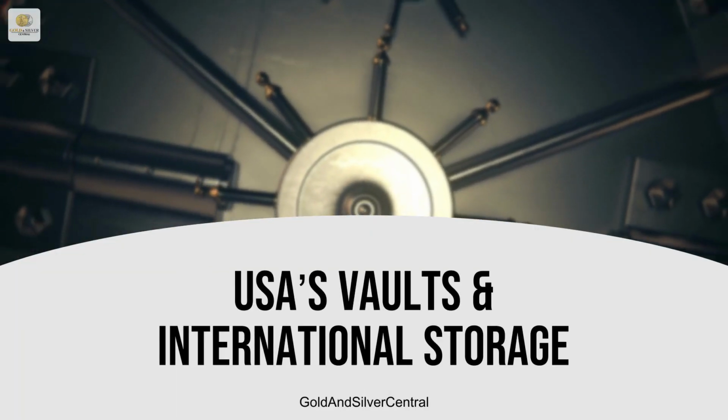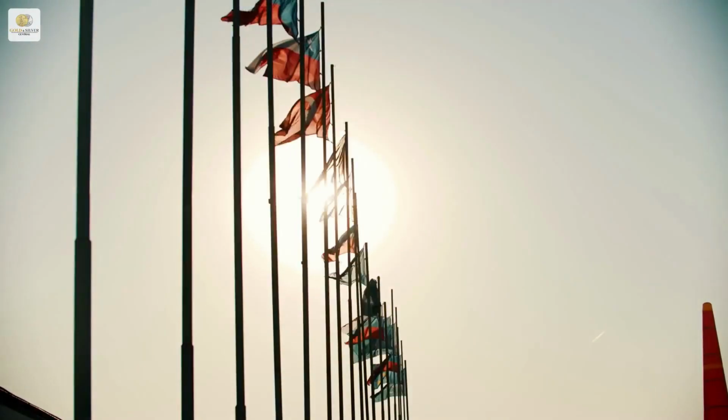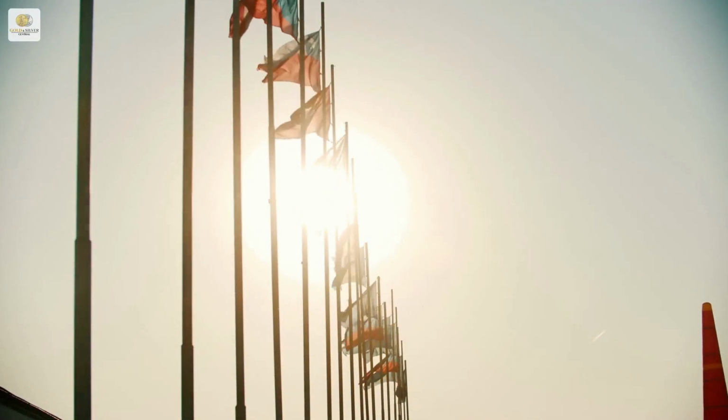The USA's vaults and international storage. Did you know that some countries store their gold in US vaults? It might seem odd at first, but dive a little deeper and it starts making a whole lot of sense.